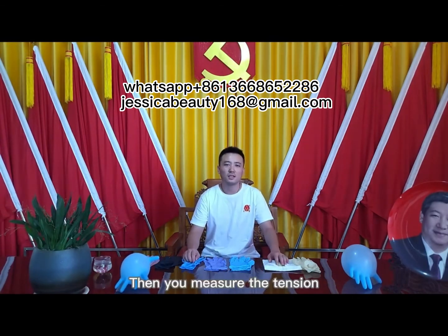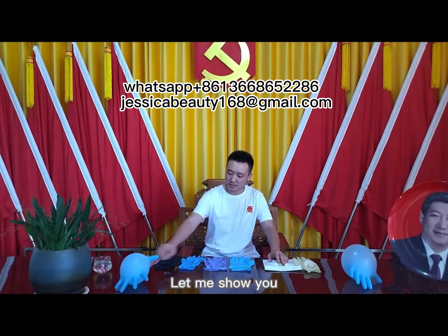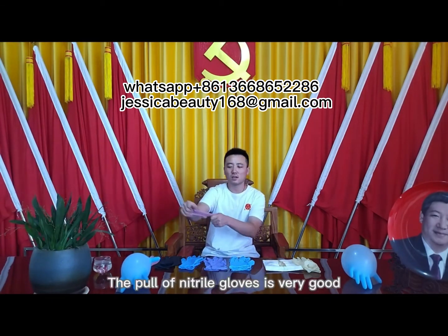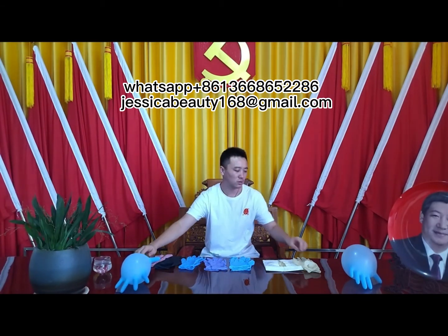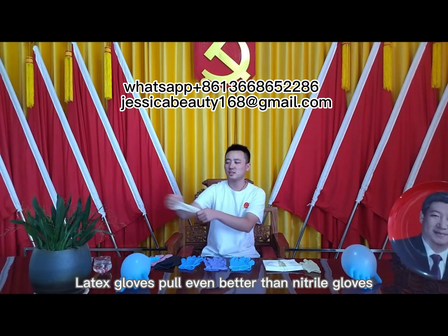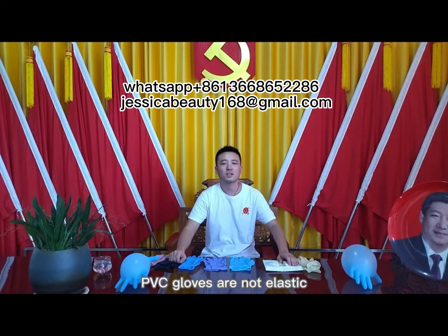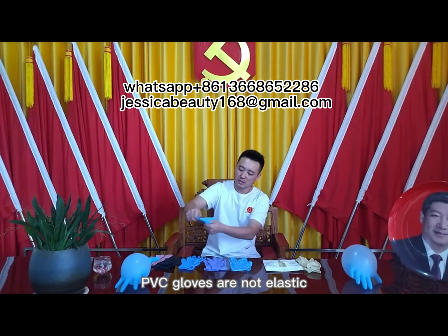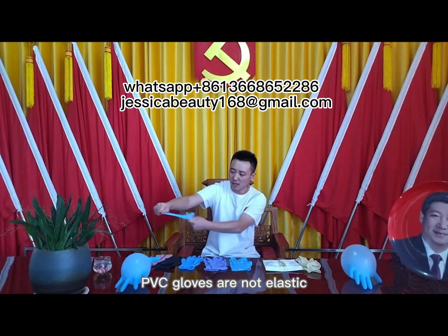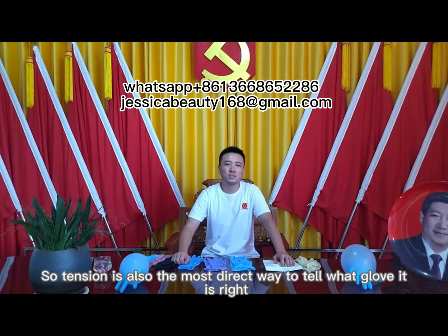Then you measure the tension. Natural gloves and latex gloves are elastic. Let me show you. The pull of natural gloves is very good. Latex gloves pull even better than natural gloves. PVC gloves are not elastic. So tension is also the most direct way to tell what glove it is.